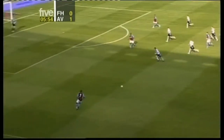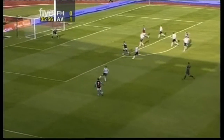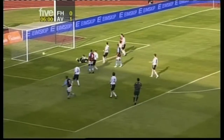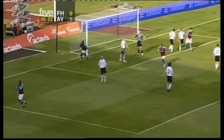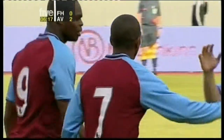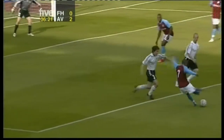Here's Barry. Ashley Young once more, the tormentor-in-chief just a few moments ago, will try himself to go for goal. It's a terrific strike. They might be scoring for fun tonight, Aston Villa. They've certainly started at a riotous level, and 2 goals will have impressed the England manager as Aston Villa lead by 2-0.